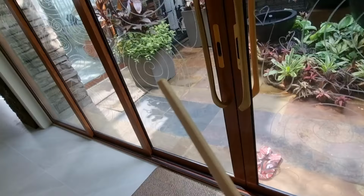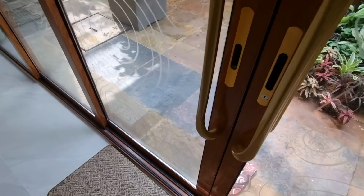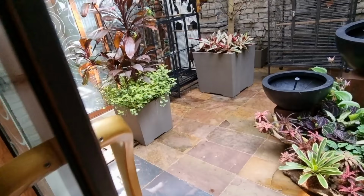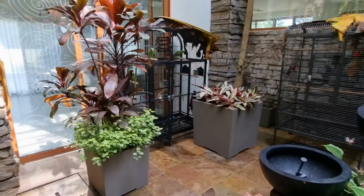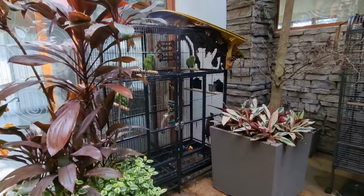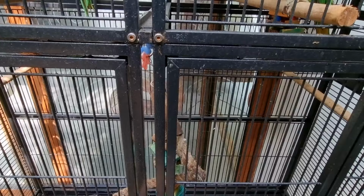All right, guys, the moment of truth. But look, I'm smart this time. I've got a little jar of little seeds and treats in my Oakley fanny pack. And guys, it looks like the birds are ready. These blue napes sure are ready. I think they want out. I think they're used to this routine now of being let out after breakfast. Hi guys. You guys wanna come out?